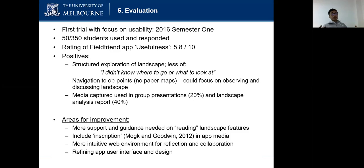I saw a presentation and read a bit of work by Goodwin, in the context of archaeology, in which an expert archaeologist gestures and points out specific features of what they're looking at, and so starts guiding the novice in really understanding and being able to discern various features. So the question is how to integrate that into the media of the app that's being presented to them, and then also getting students to attempt that sort of inscription back.